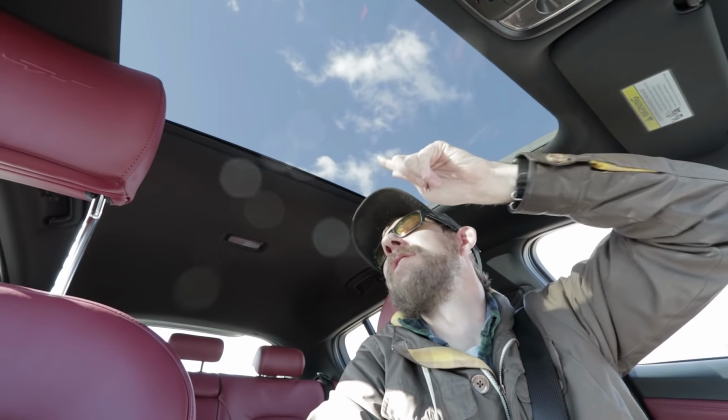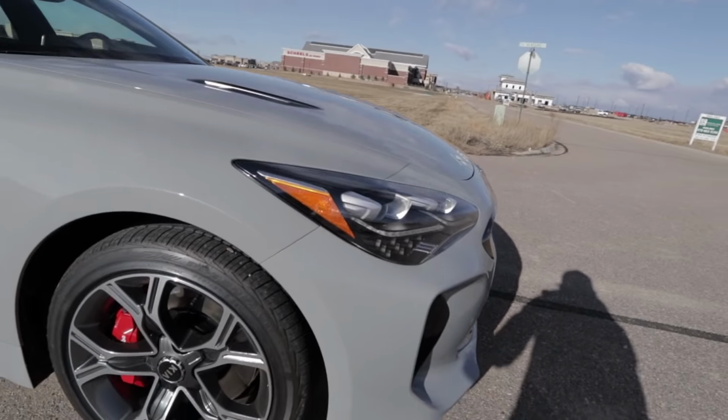You've got a very nice sunroof up here. Push of a button, get all that Colorado fresh air in your face. But I'm gonna close it right now because Colorado is really windy. But get ready to have your mind blown because the color on this thing, it is beautiful. This is the Kia 2018 Stinger with ceramic silver paint job.